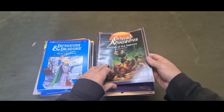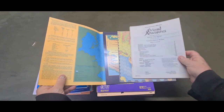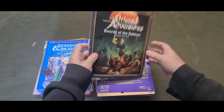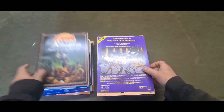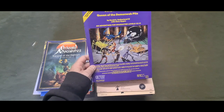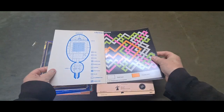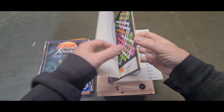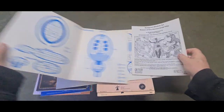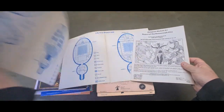Swords of the Daimyo. I think that, yeah, sadly the only Oriental Adventures one that I've got. So there's that. What's this? Queen of the Demon Web Pits. Oh dear. Yes, psychedelic. This is psychedelic webway, all right.